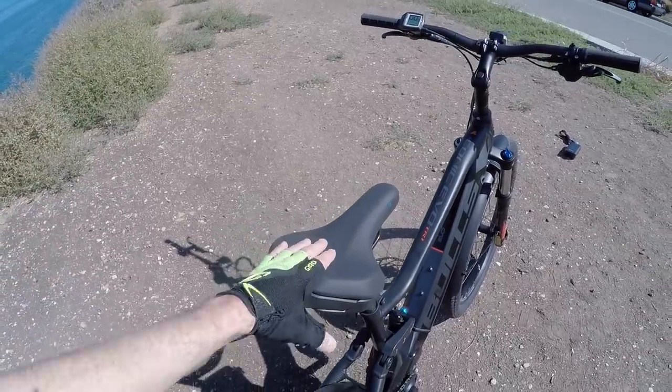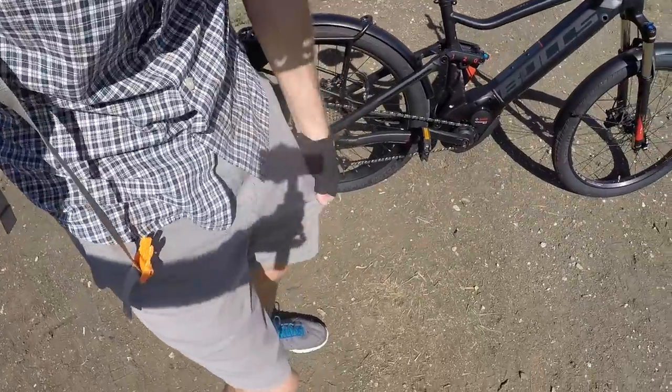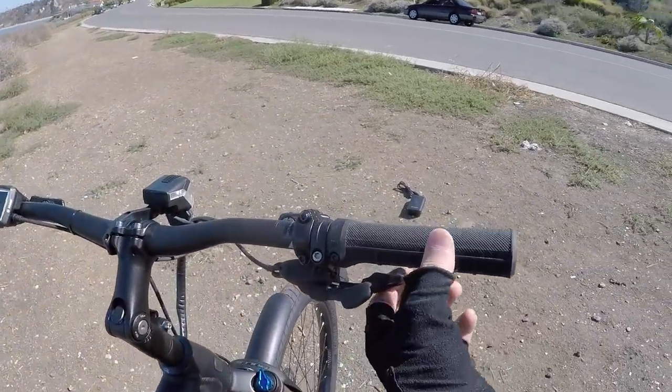In addition to the cargo back here, I really like the Selle Royal E-Zone saddle. This is really comfortable. And some of the other Bulls models, they've got the physics saddles and stuff. I'm talking about the mountain bikes. It just doesn't feel great to me. A lot of times I'm not wearing my bike pants with padding, so this one feels good just with regular pants.